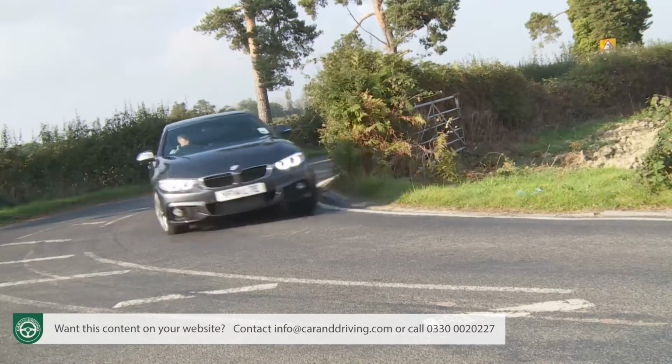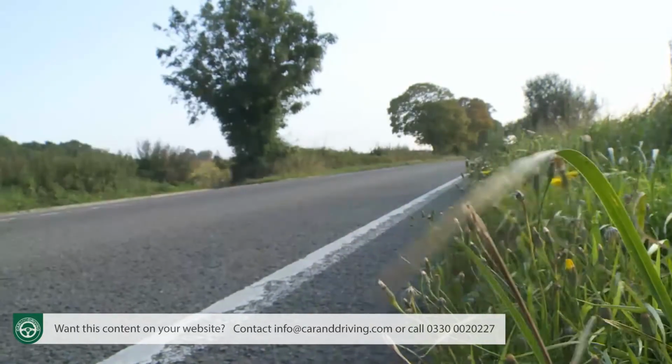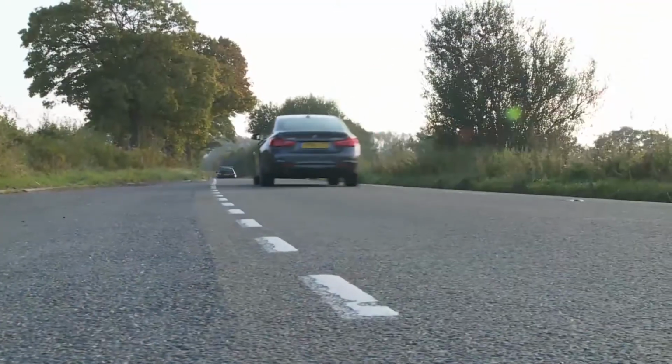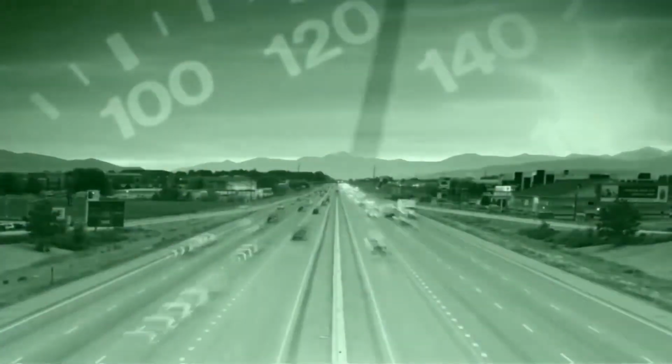And finally, well, earlier I mentioned strong residuals. To be specific, expert predictions suggest that on a 420d variant like this one, you should get well over 40% of your purchase price back after 3 years, which means that this BMW could be worth up to £4,000 more than comparable rivals at that point.